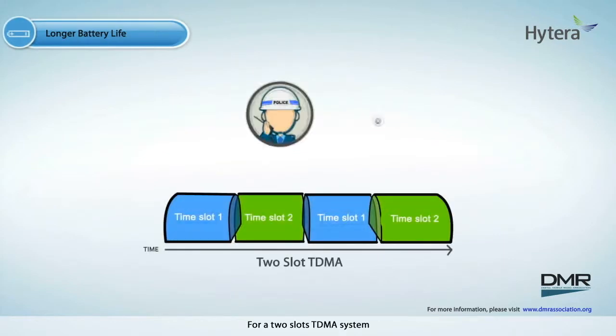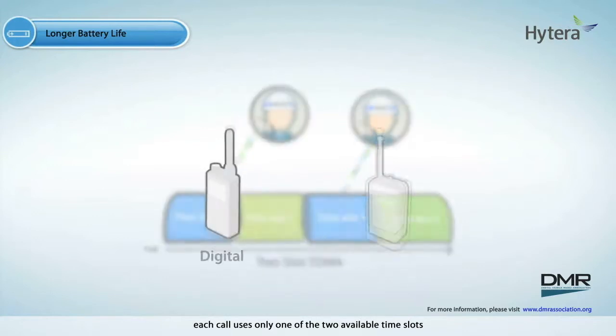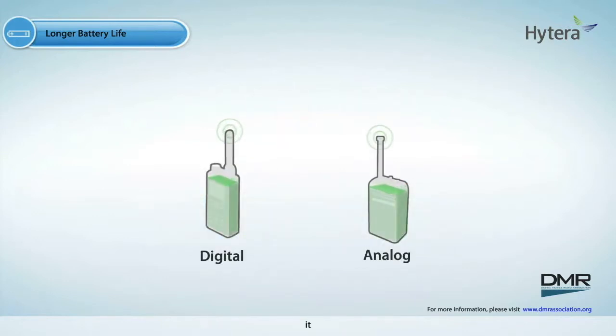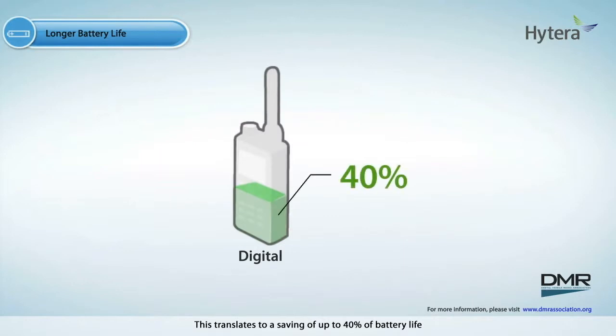For a 2 slots TDMA system, each call uses only one of the 2 available time slots. It, therefore, draws only half the amount of energy from the battery cell. This translates to a saving of up to 40% of battery life when compared with legacy analog or FDMA systems.